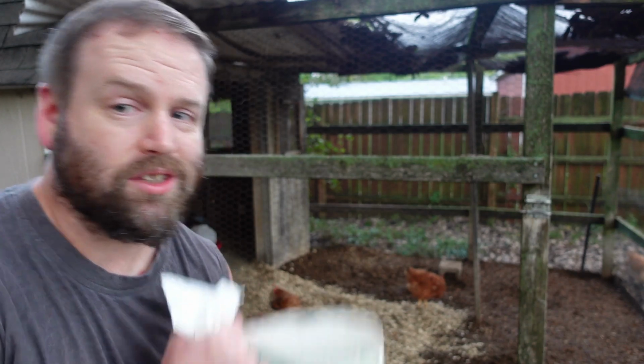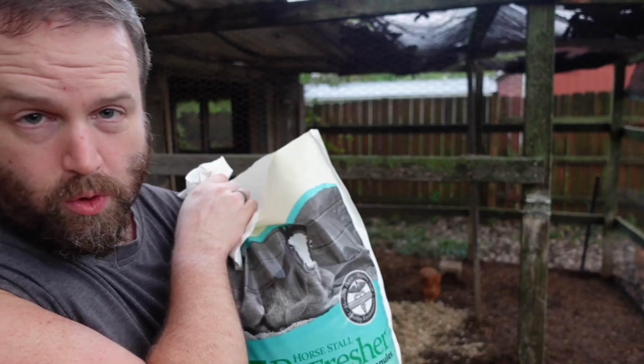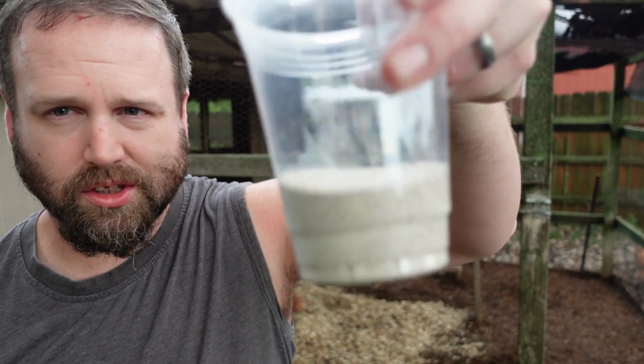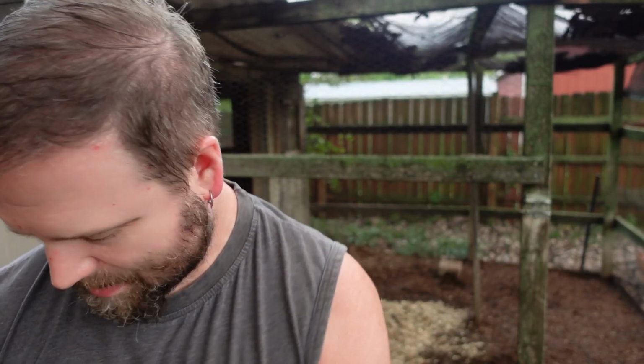Truthfully, what I should have done first was put some of this down. That's Sweet PDZ. It's actually made for horse stalls, okay? But it works great for chicken coops. It's just a little granular thing. See, nothing to it. You put it down, and it helps neutralize the ammonia smell. So I really truly should put it down underneath those shavings. I still have time to mix it in. It'd be just fine, but it really starts with neutralizing ammonia smell and drying things up.